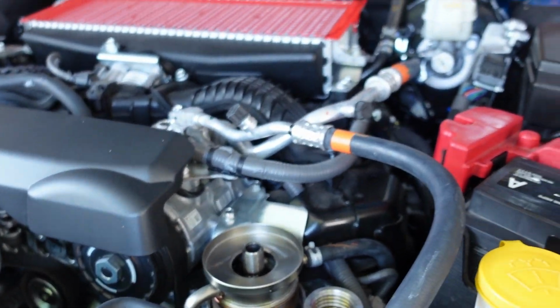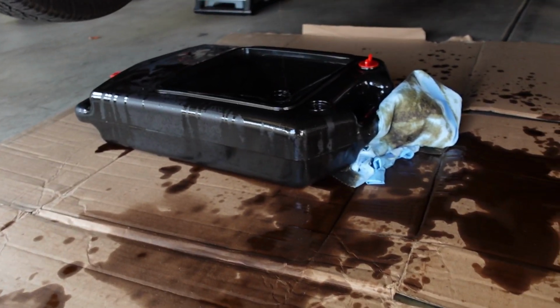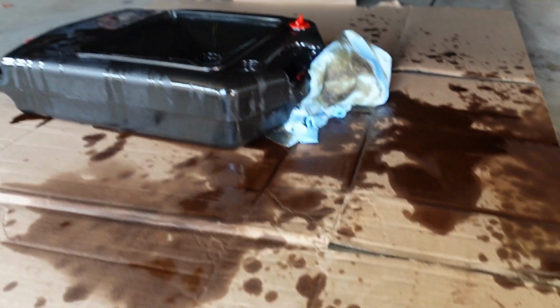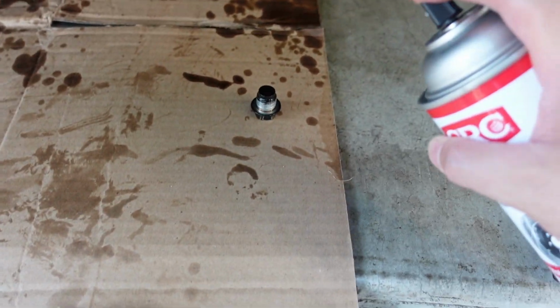Alright, so I'm just waiting for it to drain, put some fresh oil through there. It's a thing I do just to hopefully flush it out even more. But we'll prep the other things. Yeah, I made a mess. I gotta get a Fumoto valve.